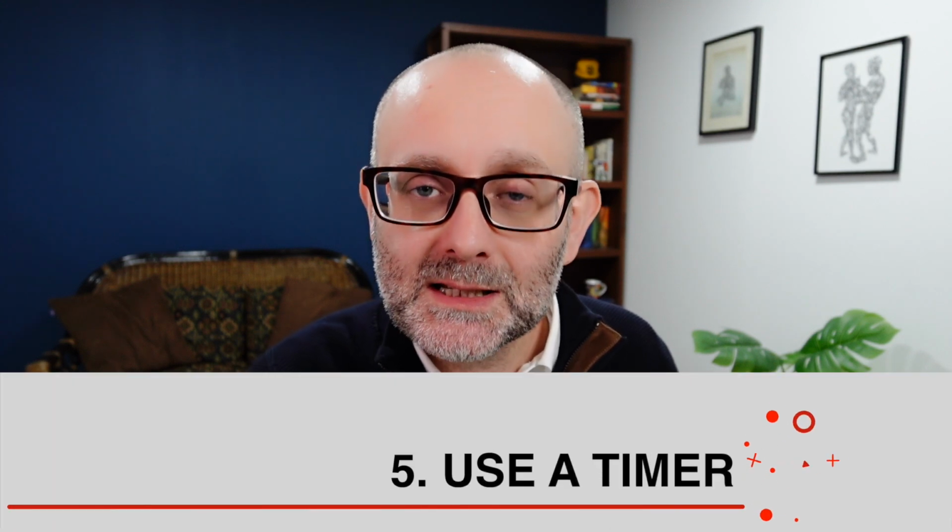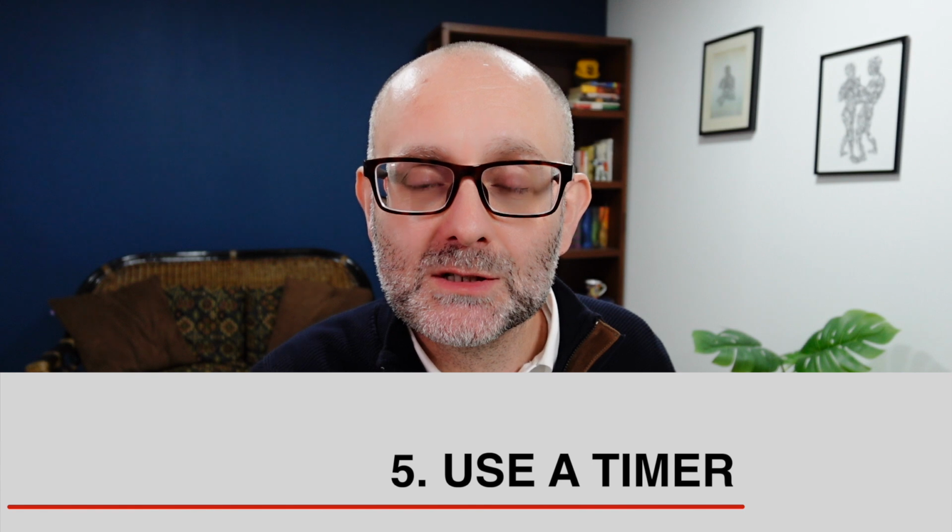Tip number 5 is to use a timer. Stick to the times that I suggested so that you don't go over that 1 hour of study. This is really important because it helps you to focus. When you know you've only got 10 minutes to do something, you can really focus hard for those 10 minutes.